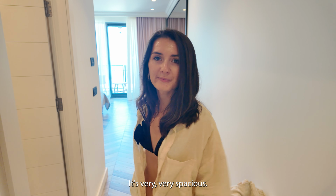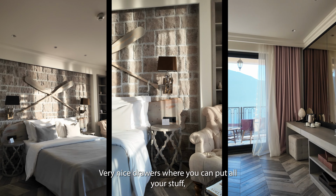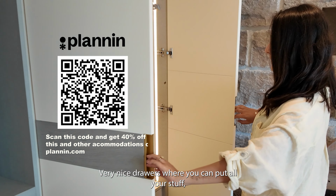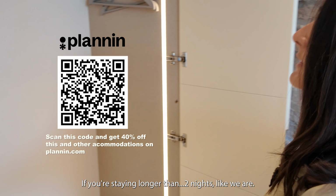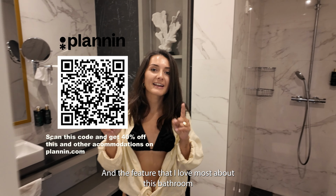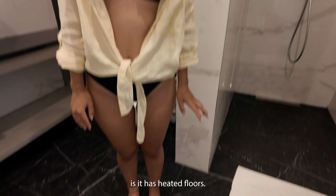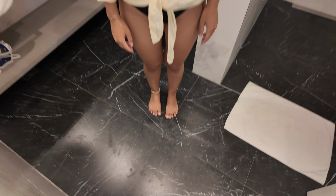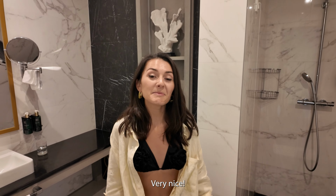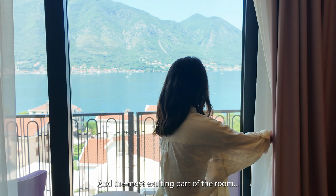It's much chillier here. It is very, very spacious. Drawers where you can put all of your stuff if you're staying longer than 2 nights, like we are. And the feature that I love most about this bathroom is it has heated floors. Very nice. Maybe not in 40 degrees. Maybe they should turn that off during summer.